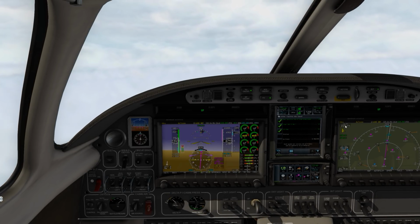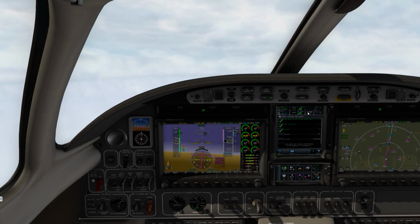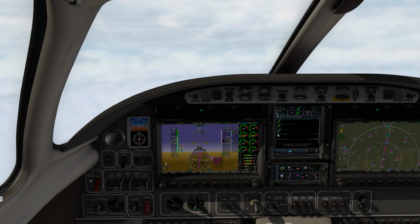There we go. And we can engage the autopilot here. When we do that, we're going to do nav for that. The sky view, as you can see right there, we're still hand flying it. 193 knots, climbing like a champ. No problem at all there.